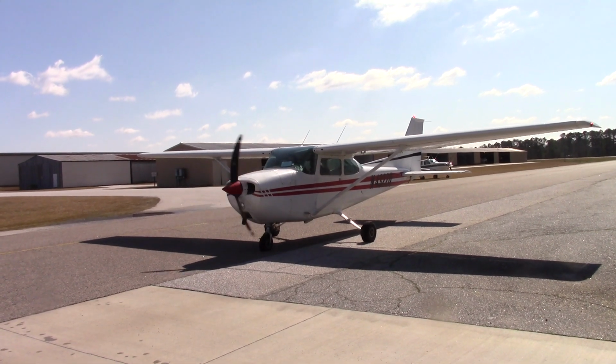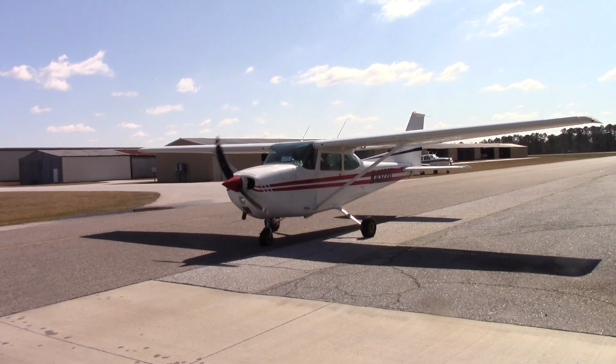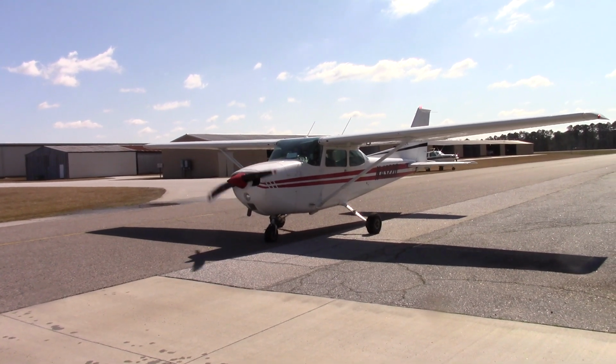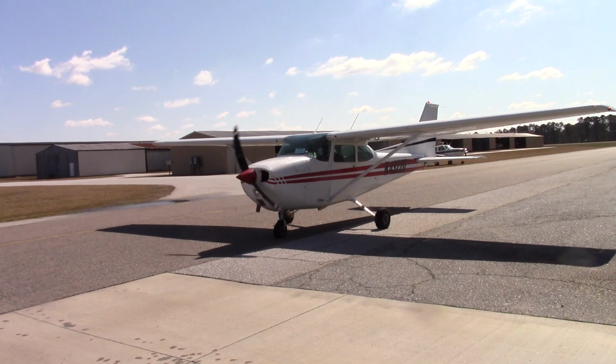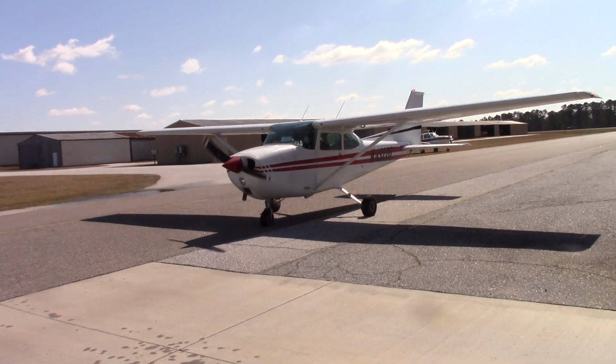Once we arrived in Charlotte, it was 7 a.m. We went over to the rent-a-car place to pick up a vehicle to travel through the South Carolina countryside for well over 2 hours to get to the Greenwood Airport to pick this plane up. And we'll show you what happens from there.